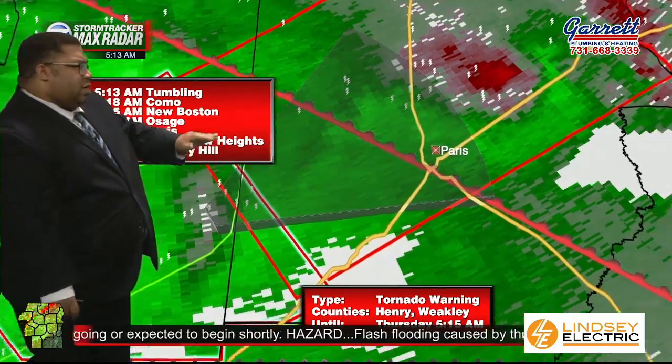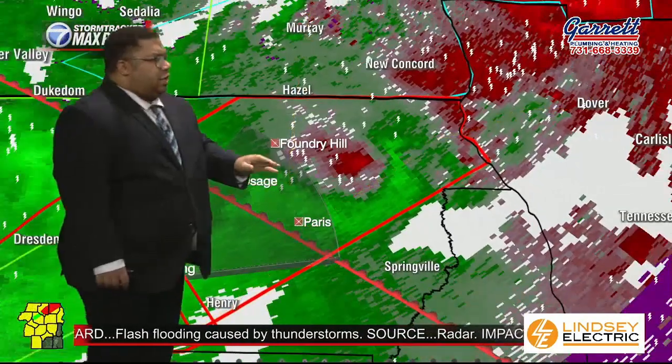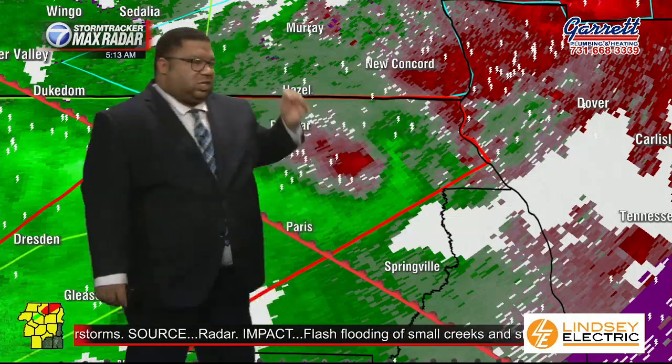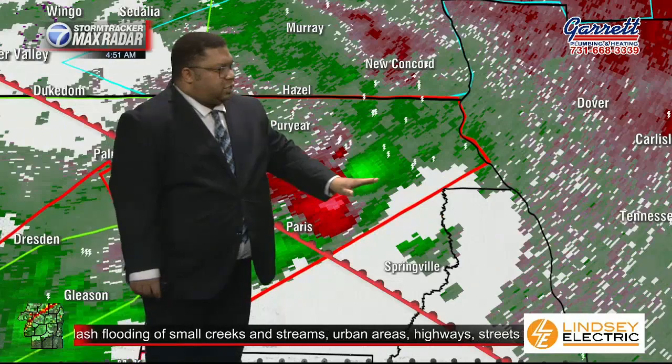Get my bearings here. There is right on the Weakley and Henry County line. The other circulation, the one that was just north of Paris, the first one, has moved over and crossed the Tennessee River at this point. And then, of course, okay, there we go. So that was the initial one.